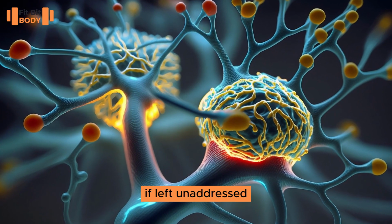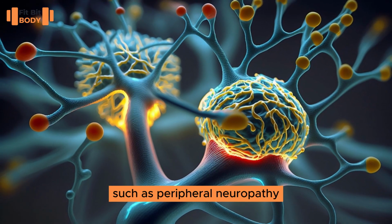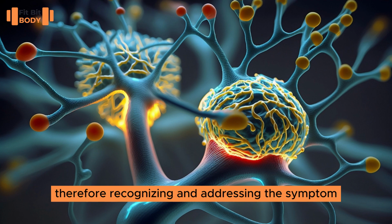If left unaddressed, vitamin B12 deficiency can lead to more severe neurological complications, such as peripheral neuropathy. In addition to tingling sensations, individuals may experience numbness, weakness, or difficulty walking. Therefore, recognizing and addressing this symptom early on is crucial to prevent further nerve damage.